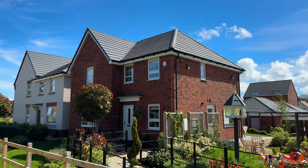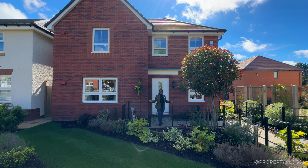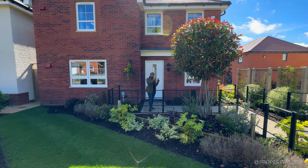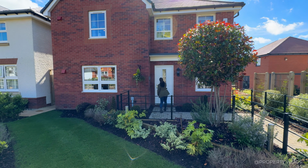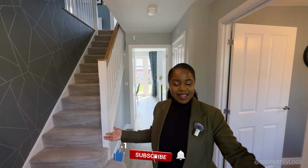And then now we've got the garden. As you can see, the garden is very substantial because you're stood all the way over there. But enough about the outside. Let me show you what's happening inside. And so let's continue the tour to the house. So welcome inside.